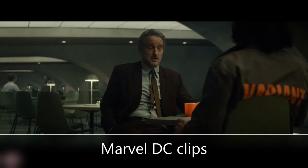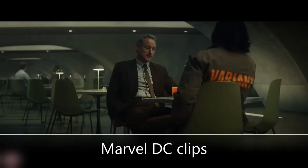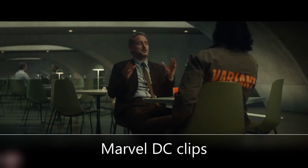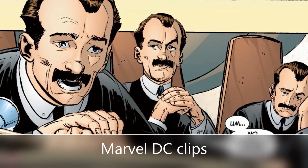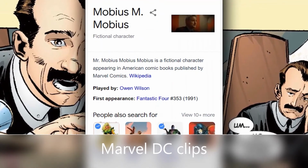Mobius acknowledges how much he loves jet ski, and notice he specifically talks about the early 1990s. In the early 1990s, for a brief, shining moment, there was a beautiful union of form and function, which we call the jet ski. This could be another reference to the fact that Mobius made his comic book debut in the year 1991 in Fantastic Four number 353.